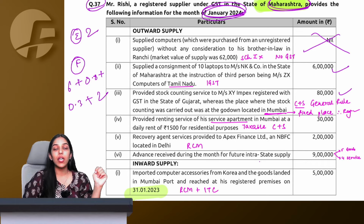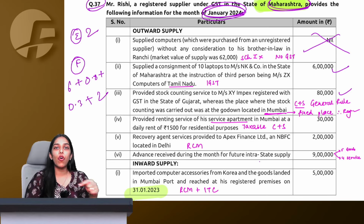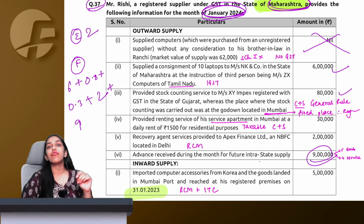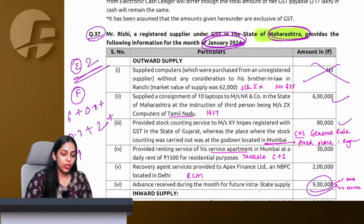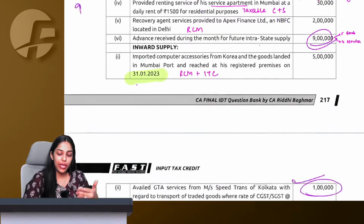Advances received for the month. Now see, advances be it of goods or services, time of supply only comes for services, but while calculating the reversal for input tax credit purpose, we always consider the full advance only. So the entire amount of 9 lakh will form part of my total turnover for reversal purposes particularly, even though GST liability is not required to be paid on the same. Correct. So my exempt supply is only 2 and my total supply is 6 plus 0.8 plus 0.3 plus 2 plus 9, which comes to 18.1.